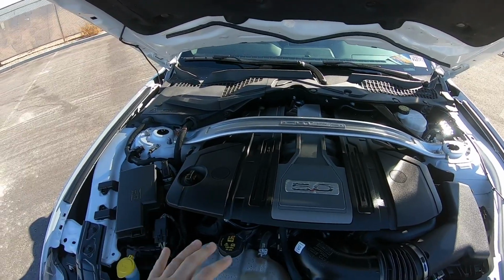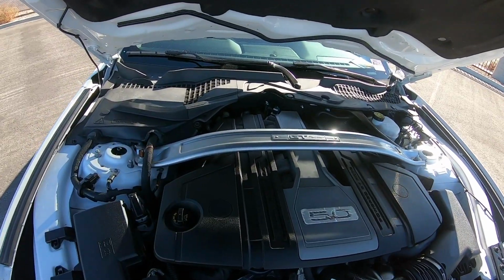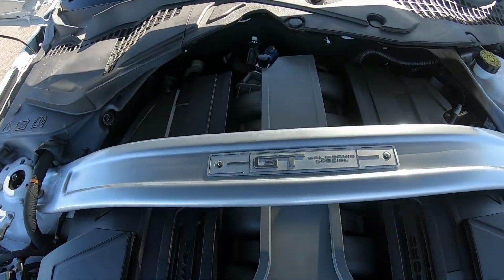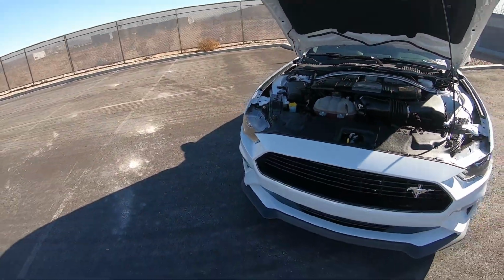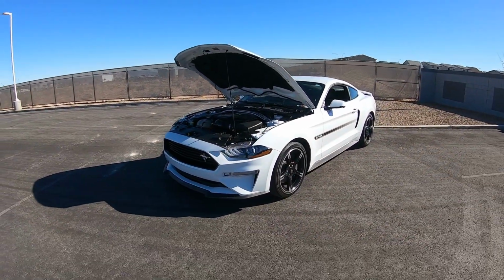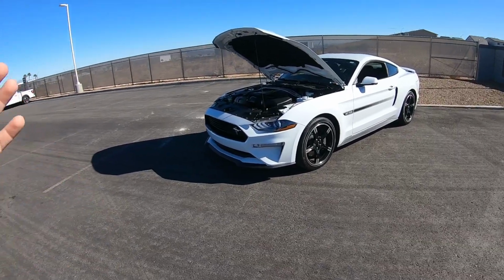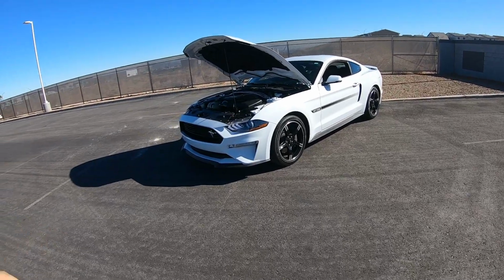But the only thing you do get with the California Special package that's different than the regular Mustang is that strut bar, as you guys have already noticed. So you do get that strut bar that goes from obviously the struts, and in the middle it'll say GT California Special, and that's it. Nothing else. You could call it an appearance package, because that's really what it is. You just get some slight appearances that'll throw it back to the 60s Mustang. The grille, the wheels, the stripes, those vents on the side, and then the interior looks pretty good too.